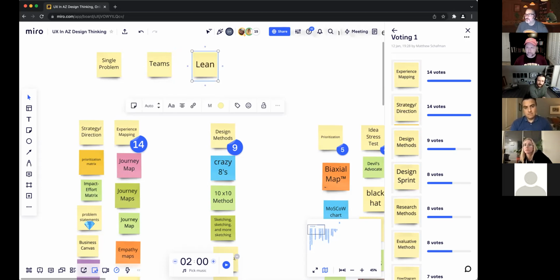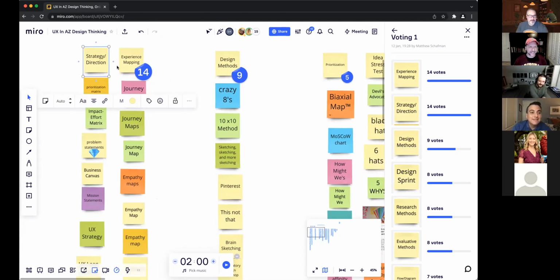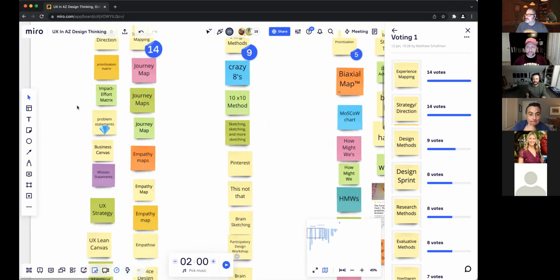Maybe we can use our strategy direction session next time to figure out our strategy and direction. There you go. I like that. That's it. Done. Yes, because sometimes we're totally guilty of our own moderation rules. Yeah. So to build on what Annika mentioned, can we use the next UXNAZ as a strategy direction session to do a problem forming workshop and select a problem to then use the rest of our methods to solve? That'd be great. Thank you, James.